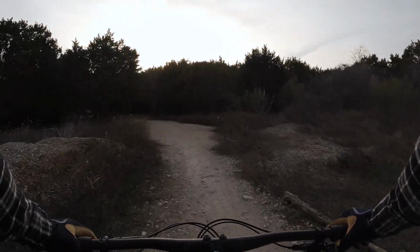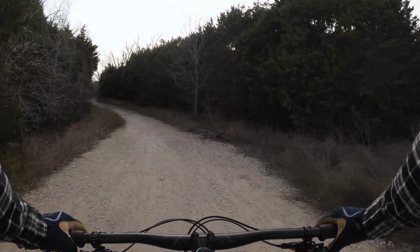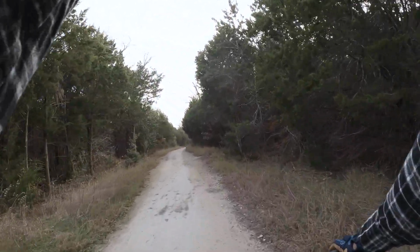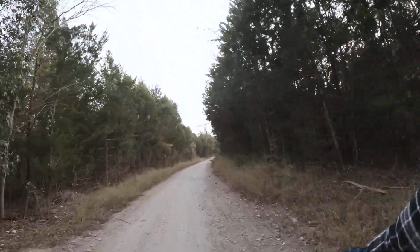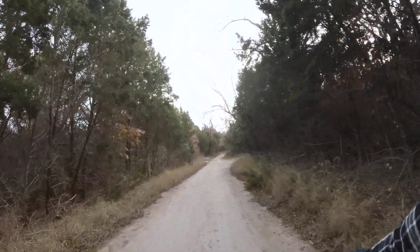All right, now we got a little climb back up to the dam. We're going to cross the trail that we used coming out of the waterfall crossing. And we're basically just going to crisscross that, go back up to the dam, and back around to that side of the trail.